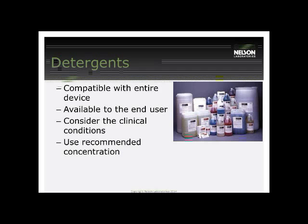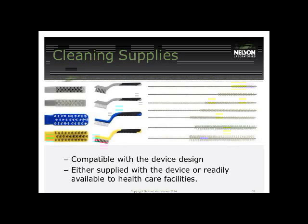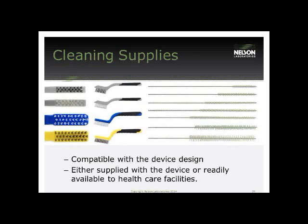So what the FDA has specified is that if a detergent specifies to use 1/4 to 1/2 ounces per gallon, we need to make sure that during the validation we stay in this range, the IFU stays in this range, and also for the validation we want to use the lower quantity of detergent to put it more of a worst case situation for the cleaning validation.